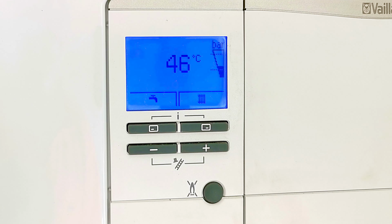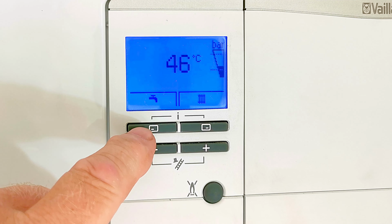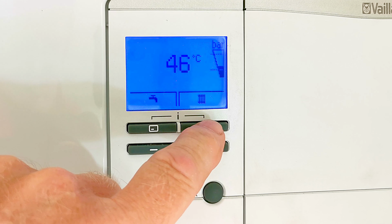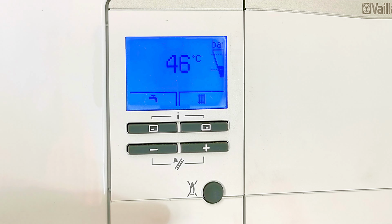If we want to adjust the temperature of our hot water, we push the button directly underneath, and exactly the same for the central heating. And then we've got a plus and a minus button to adjust those settings. And then down here is a reset button.